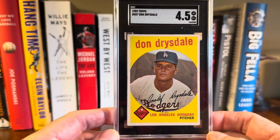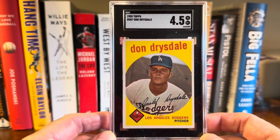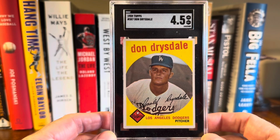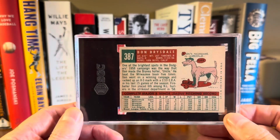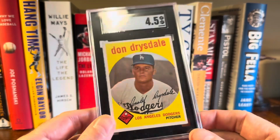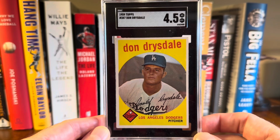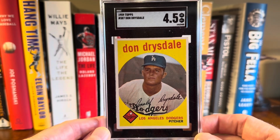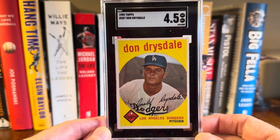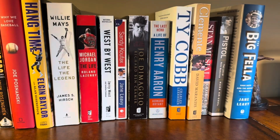Look at this 1959 Drysdale. The coloring on this card is fantastic. I'm loving this thing. The back is pretty darn clean. My winning bid for this Drysdale was 26 bucks. So I was so excited to win that. I think it was just the right time of day when the bid ended, but I got it for 26 bucks.